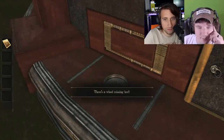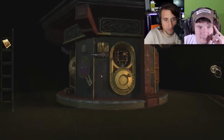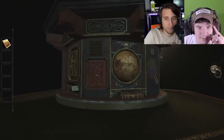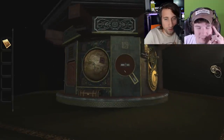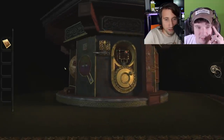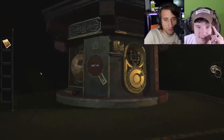Let's see. Oh. There's a wheel missing. Hmm. So, what the hell do we do? That magnifying glass shaped thing looks like one of those look puzzles because of the texture of it. What do you mean? Like, look at it from an angle. It's all colorful and shiny. Ah, so. Yeah. It does. So maybe it's, like, a UV look-through thing.